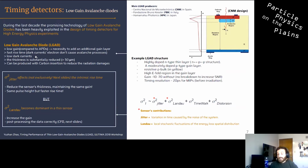Although the sensor thickness can be reduced down to 50 microns, 35 microns, down to tens of microns, the dark current can be pretty small. Also, the radiation tolerance, as I said before, due to the strict requests of a high energy physics experiment, can be drastically improved using some insertion in the crystal of the bulk itself.